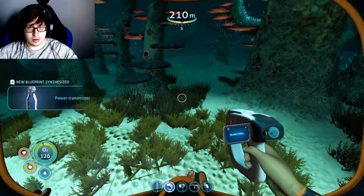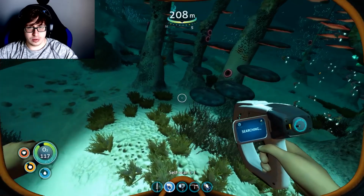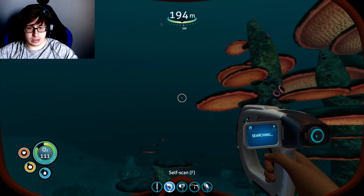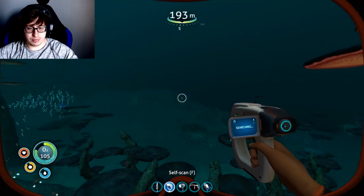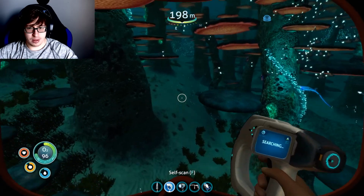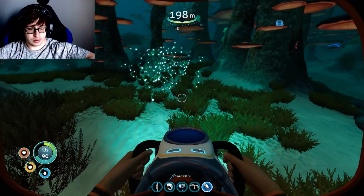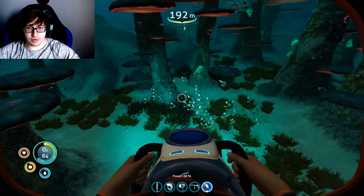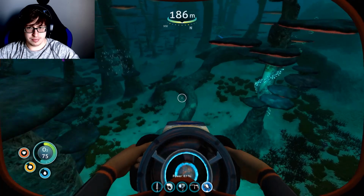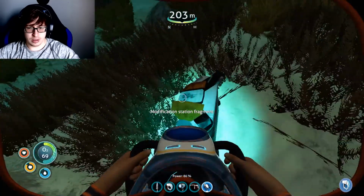Power transmitter. Yo, what is that noise? Oh, the warpy thingy over there. Look for more pieces of items, because apparently there's a lot here right now. Well, there's a modification station.